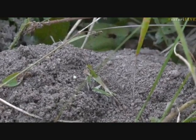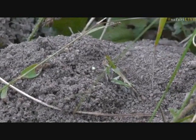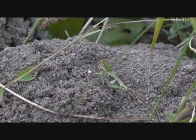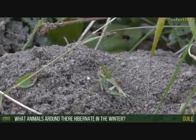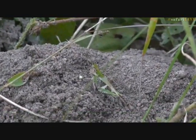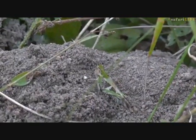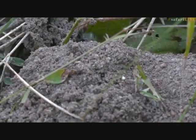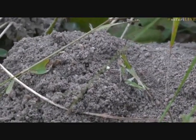Now that's all very well if you happen to fly away during the summer, but not very great if you die during the winter time. Gil, you're wondering what animals out here hibernate. Very, very few animals hibernate out here, because it does not get cold enough. It gets dry enough for them to go into a state we call estivation. Estivation is the same torpid state that animals go into when they hibernate, but it's caused by dryness, not by cold.